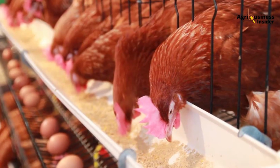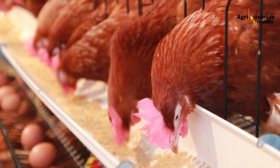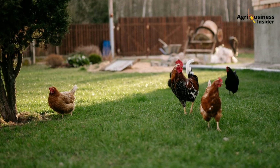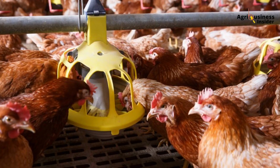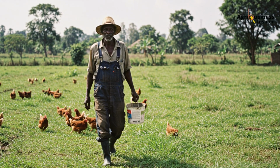But beyond the journals, farmers have tested this on the ground. In Meru, a farmer with 300 improved Kienyeji layers was struggling at 45% production. After introducing clove water 3 times a week, within 2 weeks, his hens moved up to 75% lay. The birds looked brighter, feed intake improved, and mortality dropped. He told me, "Doc, it was like giving my flock a reset button."